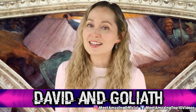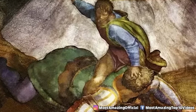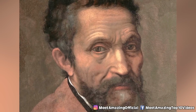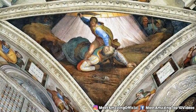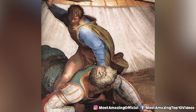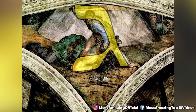This is the David and Goliath painting that is in the Sistine Chapel that shows David defeating Goliath the giant. This painting was of course painted by none other than Michelangelo in 1509. This painting is already pretty spectacular, but apparently there's also a little hidden symbol within the painting. The way that David is standing over Goliath, his stance, is perfectly in the shape of the Hebrew letter Gimel. The letter is supposed to represent reward and punishment, which of course works perfectly with what happens in this story.